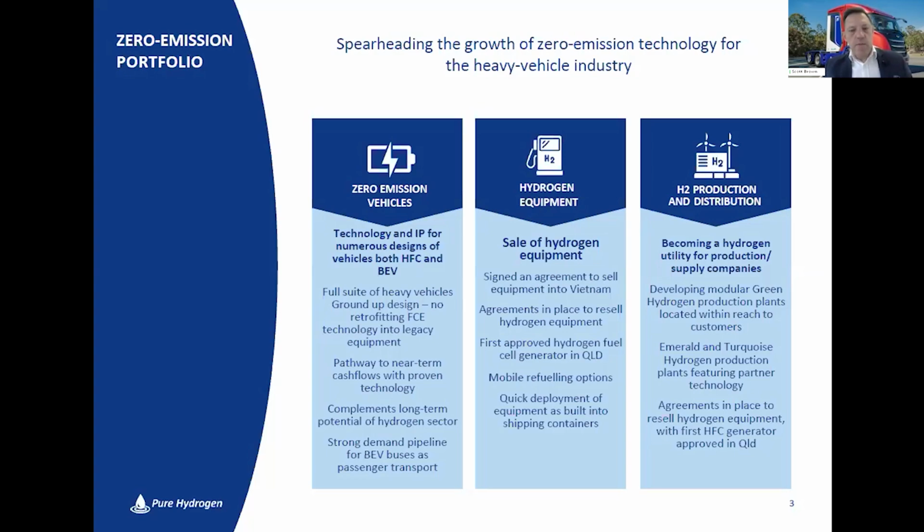And then finally, we're working on hydrogen production and distribution. We are partnering with a number of different people, but things are coming along quite well for our site at Archerfield. Turquoise is certainly developing their product quite well. So we think that could be a very good business in the long term for us as well. So they're the three business units that we have.